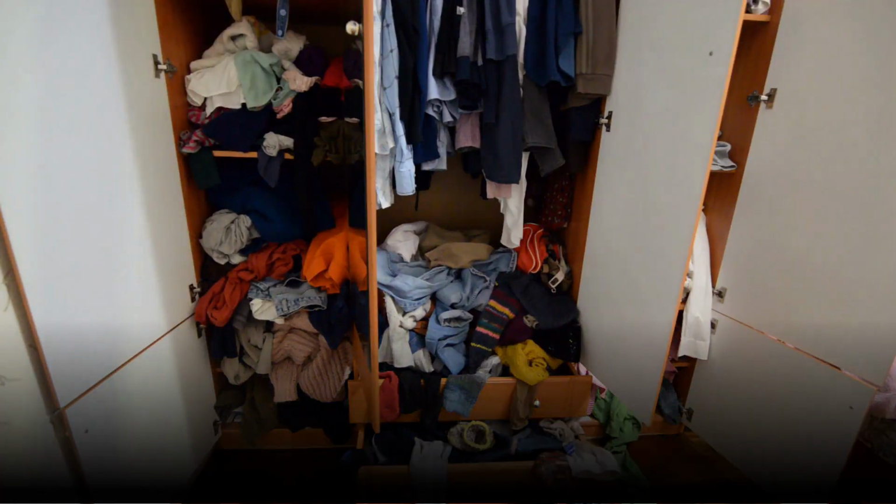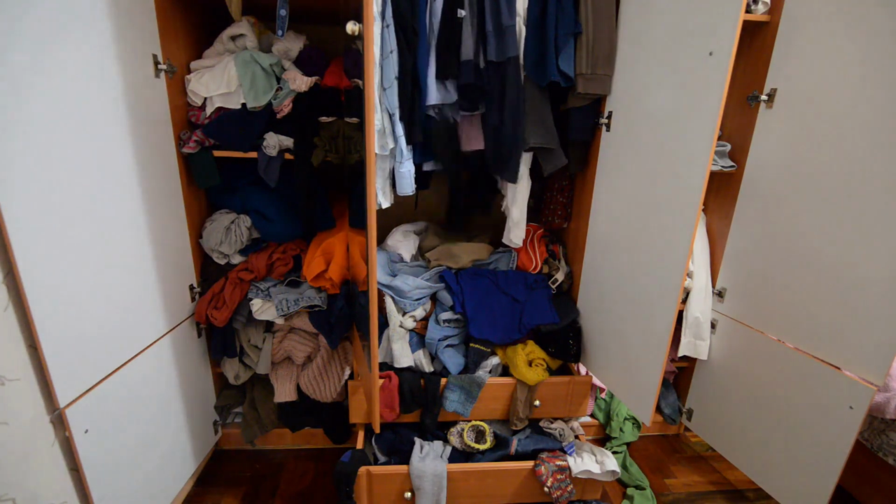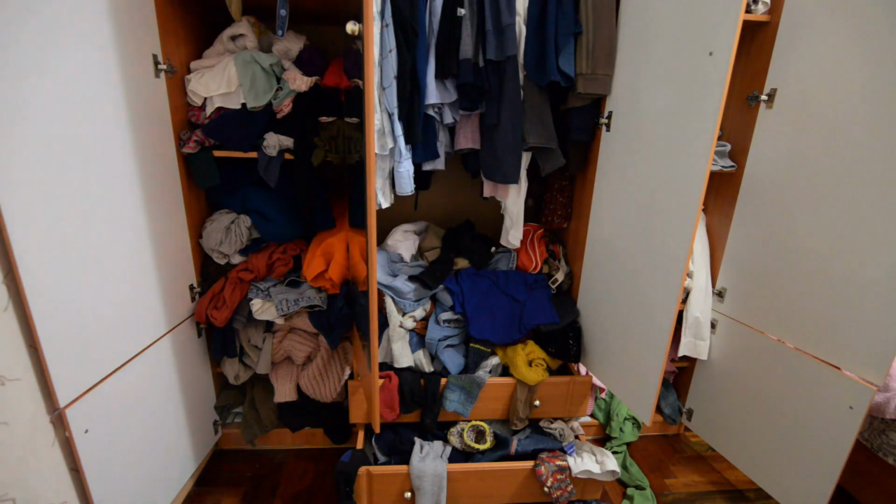Picture this. Every morning a battle unfolds in front of your closet. The enemy? A chaotic mess of clothes, shoes, and accessories. Today we're here to help you win that battle with a masterclass in wardrobe organization.